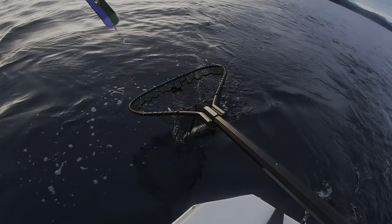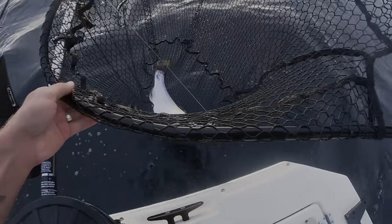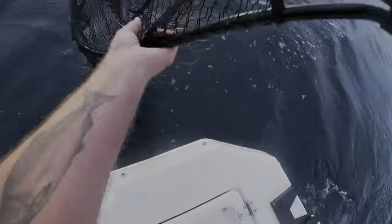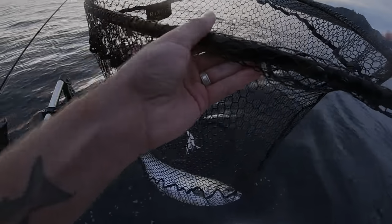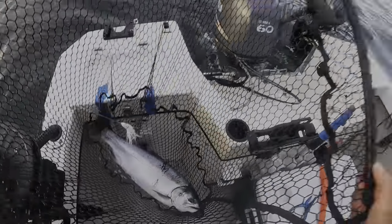Nice Coho. Let's see what he is. Just nailed a keeper Coho out here. Fantastic fish. Let's get him in here. We got a double. Dad's got a double over there on my rod. We got a keeper right here. Bring him in the boat. Nice. Keeper Coho right there.